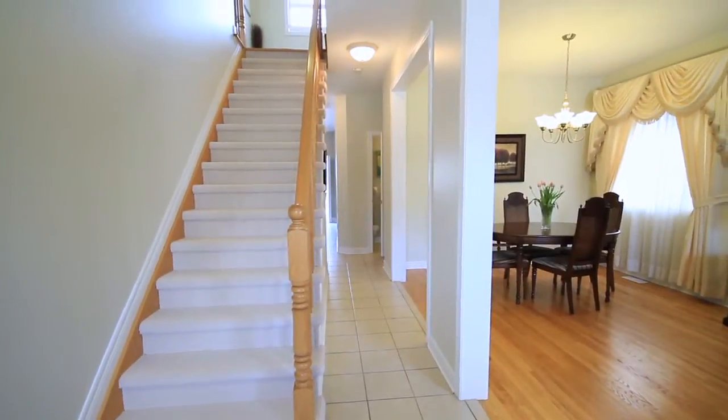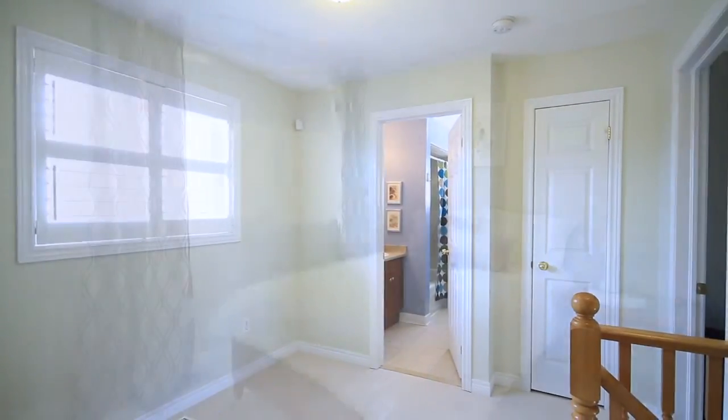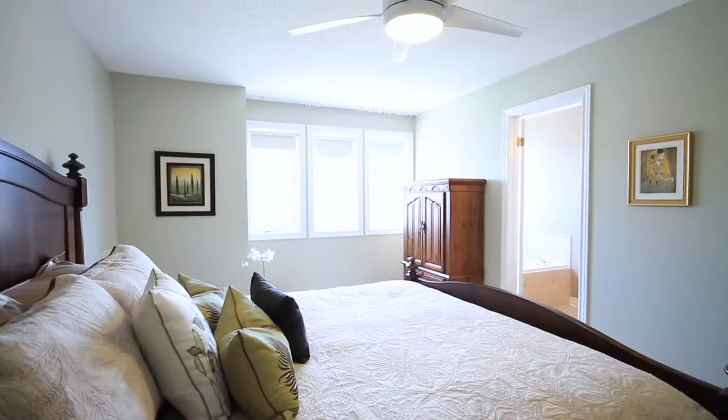As you transition upstairs, you move onto a brand new carpet flooring. This carries you up the stairs to your upper landing and into all three bedrooms. Oversized master suite features a full-size walk-in closet.